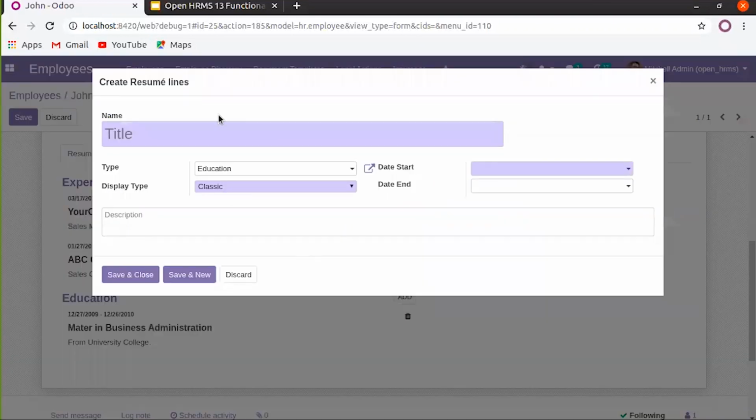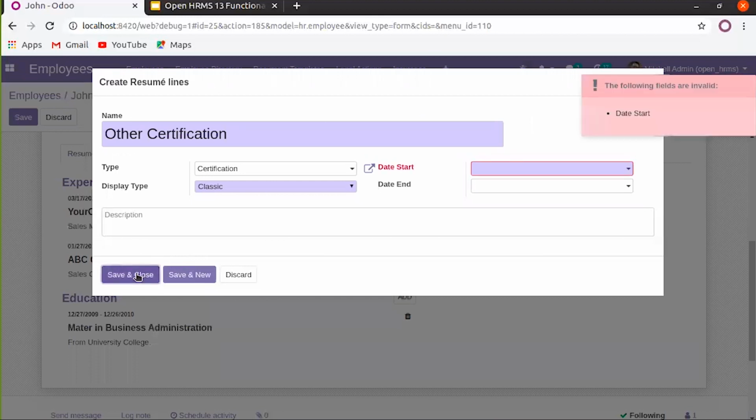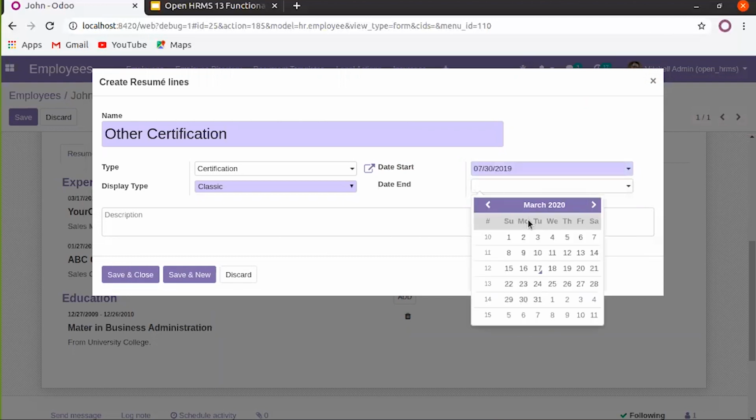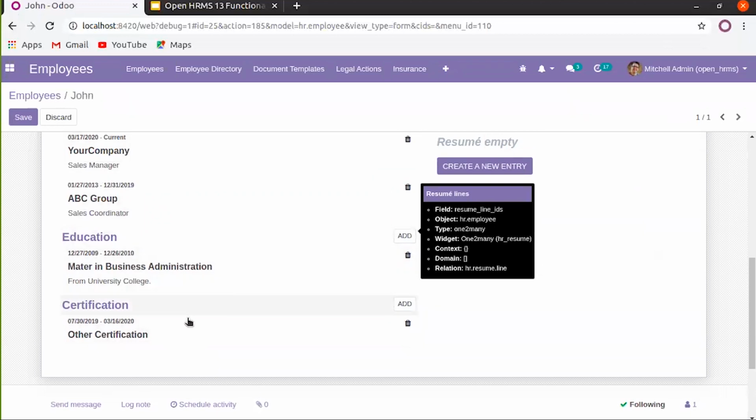Likewise, I am adding some other certifications. I'm creating a type as a new certification. For the sequence, I'm providing some other sequence. Based on this sequence, it will be listed out here. Normally if you want something to come third, you can provide experience first, then the sequence for education 2, then this one 3. So you can find the details here, and you can add it here.